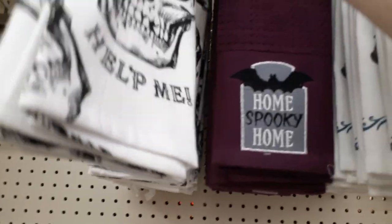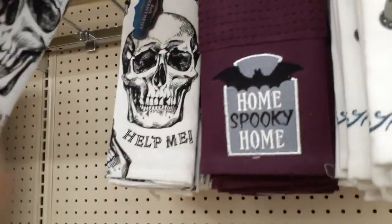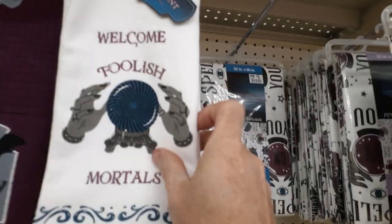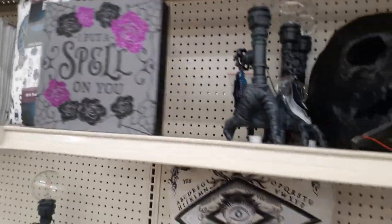And they've got towels. How much are the towels? $6. But you get a pair of two printed towels, so that's pretty cool. Okay, they got Home Spooky Home. Welcome Foolish Mortals, so Haunted Mansion. And again, you get two printed towels for $6. That's a deal.